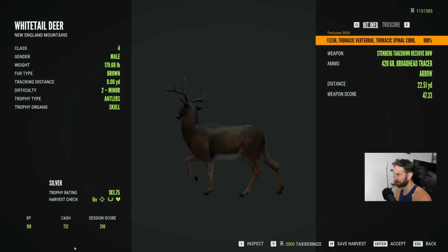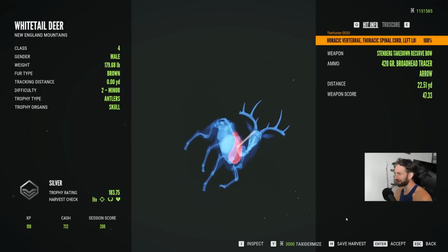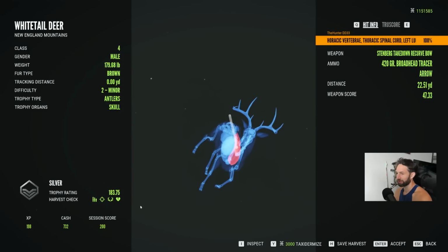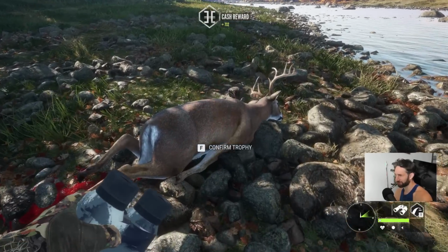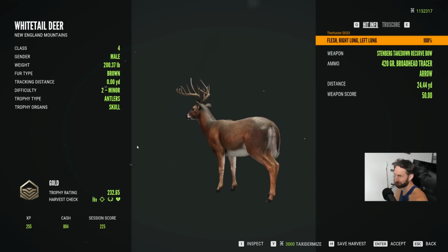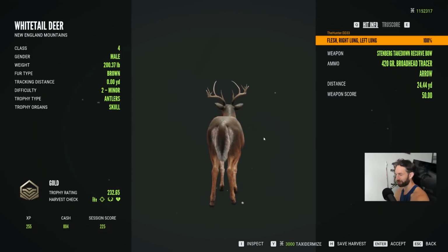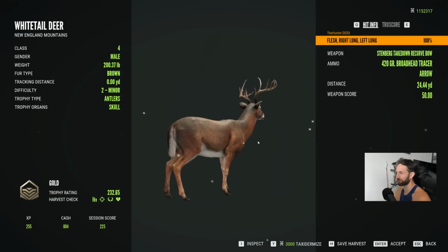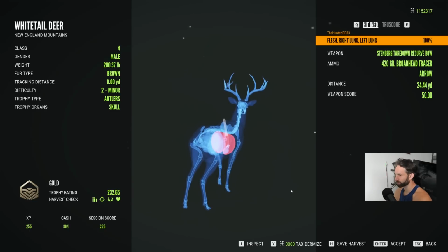Okay, so here's this buck. It's going to be a double lung shot at, what did I say, 180? No, he's a 180 buck at 22 yards. And then we got this giant buck down right here, which is going to be a double lung shot at 24 yards. A 232.6 monster whitetail. Wow, I knew he was a 225 plus, but I didn't know he'd break that 230 mark. He ended up weighing 200 pounds, and let's take a look at that shot.